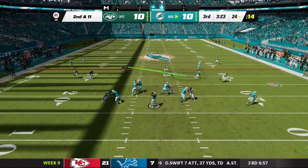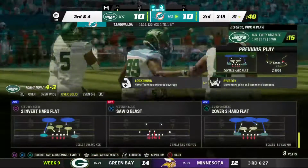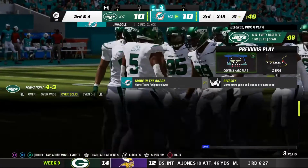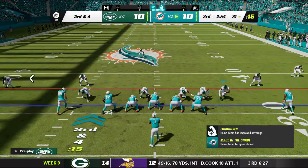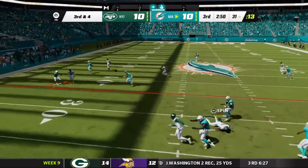On 2nd and 11 now. Tua. Open man is Waddle, complete. So 8 yards on the completion there. And now we've got a 3rd and 4. Yellow, line, black water. Here's Tua.